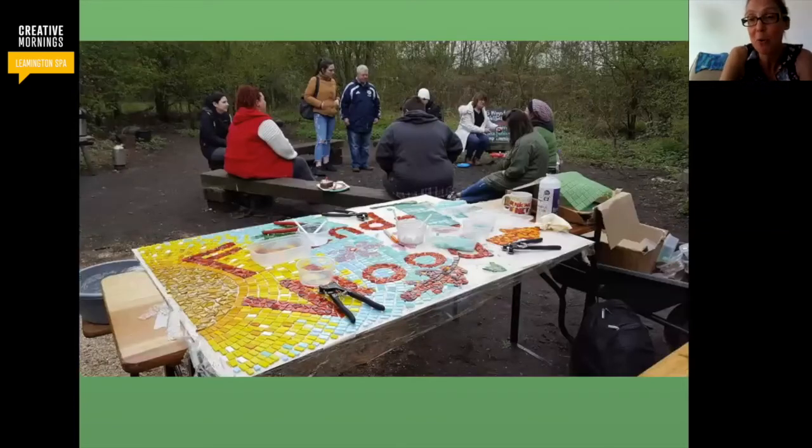So this is a photo of the ecotherapy group making the mosaic sign, which is around the entrance of the Woodland. It's a really wonderful group, and we've been carrying on via Zoom in the last few weeks, which has been challenging, but also really amazing and inspiring, and people are still finding ways to connect with each other as well as connect with nature in this difficult time.